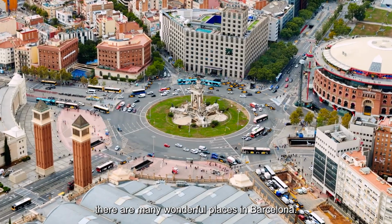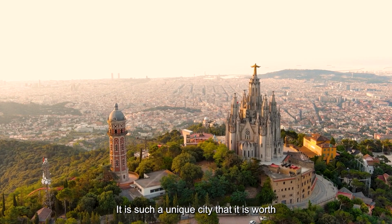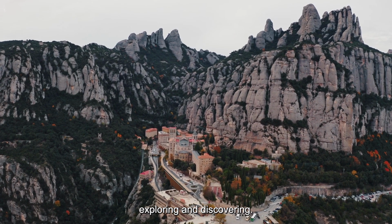In addition, there are many wonderful places in Barcelona. It is such a unique city that it is worth exploring and discovering.